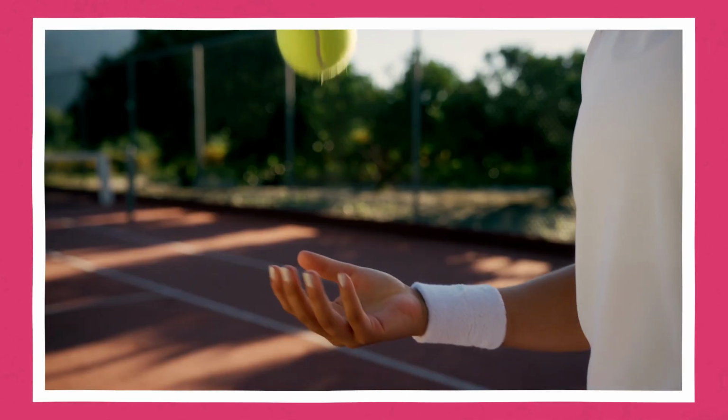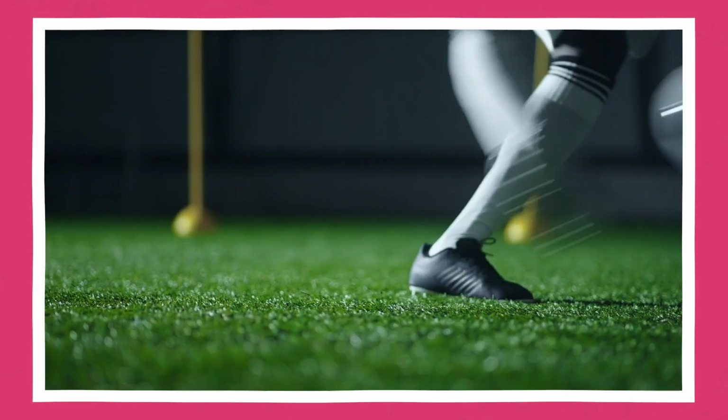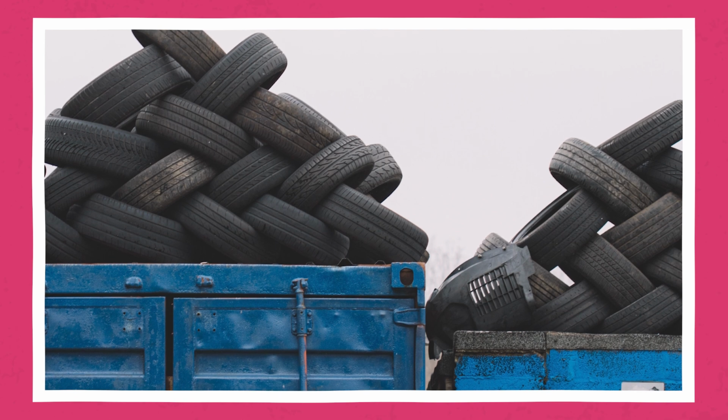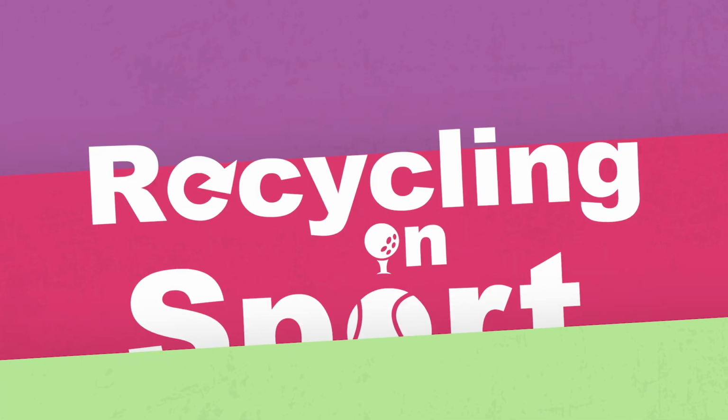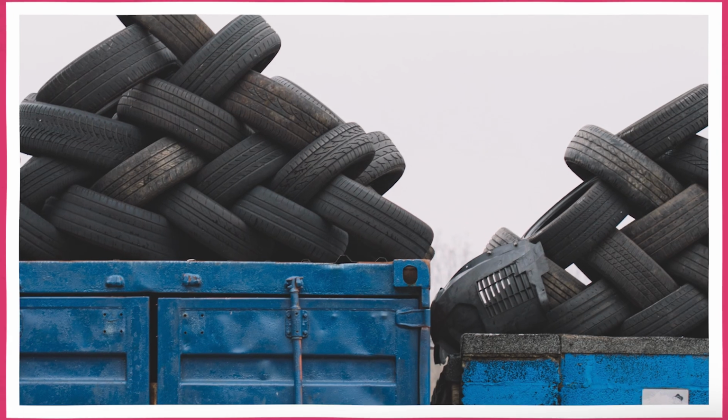Often we're too caught up in the competition to consider the waste generated by our favourite sporting events. But just like every major industry, how this debris is dealt with needs to be thought through. So today we're going to be talking about recycling in sport. Now back to those discarded tyres.